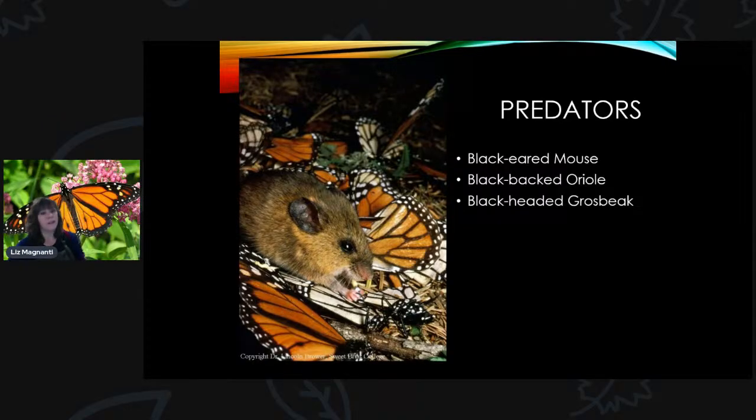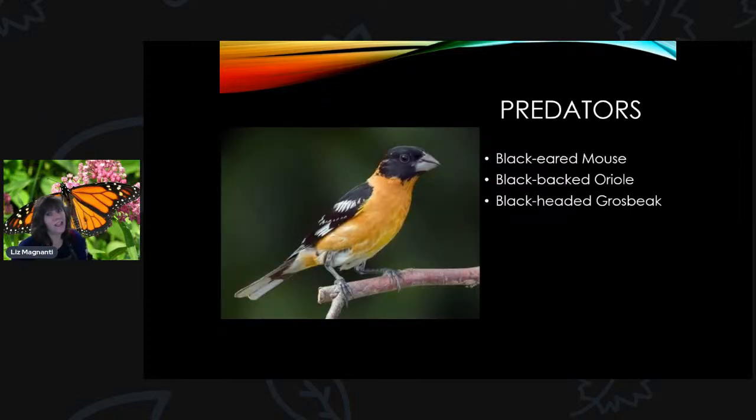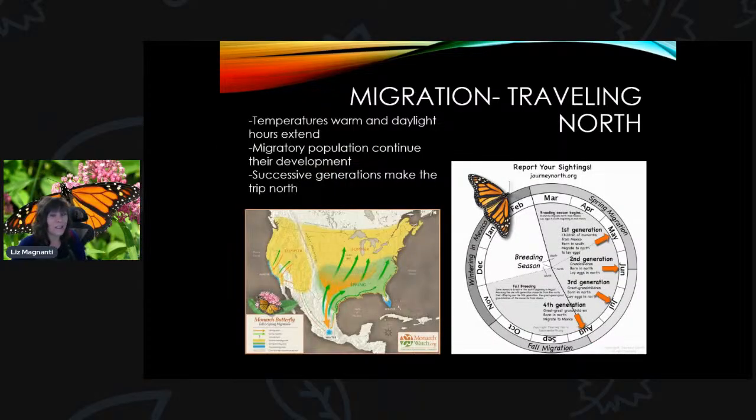In their overwintering habitat, there are also some predators that are vertebrates, and there are three of them. The black-eared mouse is known to be able to eat the monarch butterflies and is not susceptible to the toxicity that they have. Same with the black-backed oriole and the black-headed grosbeak. So there are some vertebrate predators, but not many because they are toxic.